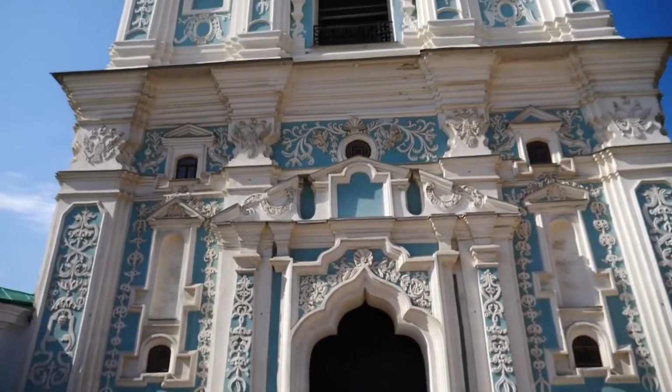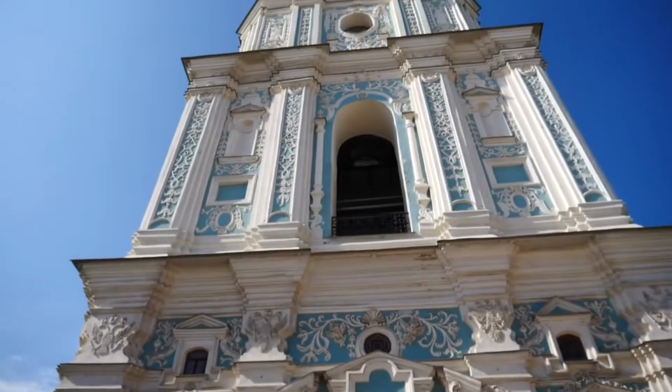Alright, so next up we are doing St. Sophia's Cathedral right behind me, and we've also paid to climb the bell tower. So hopefully we'll get some more amazing views of the city.